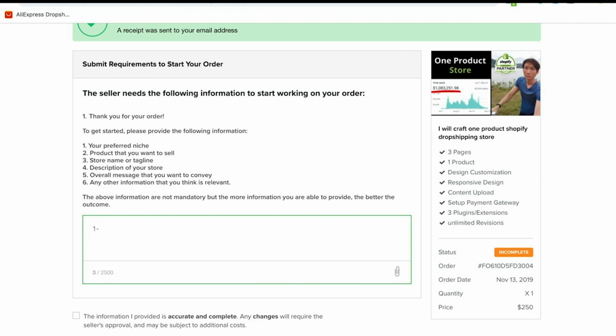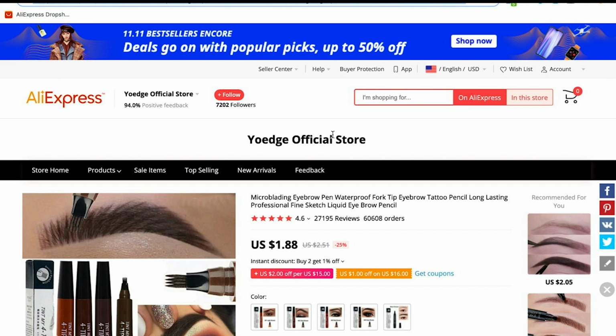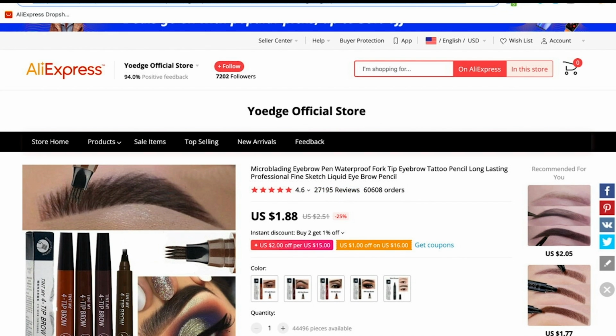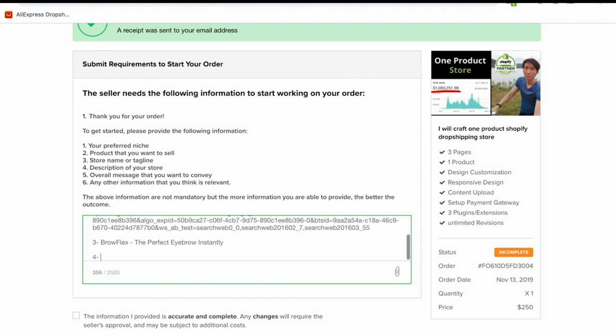So now that I purchased, I have to fill out all this criteria. Now, I did this one by one. However, if I was smart, I would have had this all ready, meaning I would have had images ready, a site name ready, the colorway, the niche, everything that I want, I would have had it all ready. But I did this on the fly just so I can show you how fairly easy it is to do this. So again, when you're working with somebody to create your store, have everything ready, everything you possibly can.